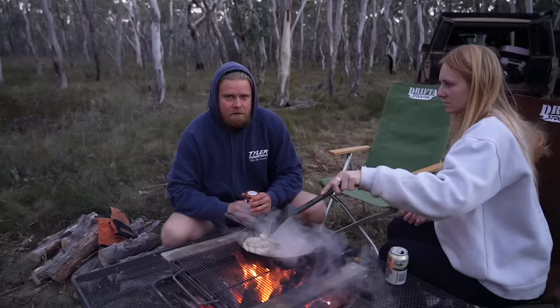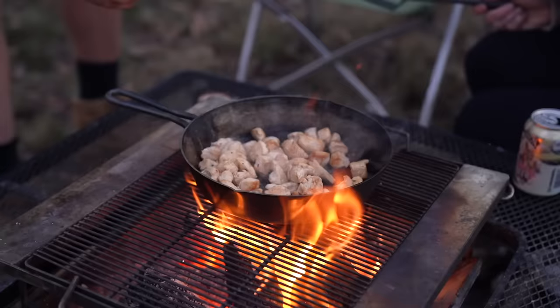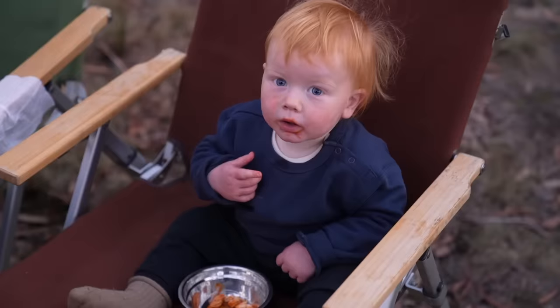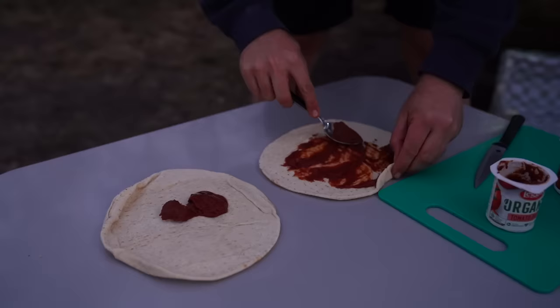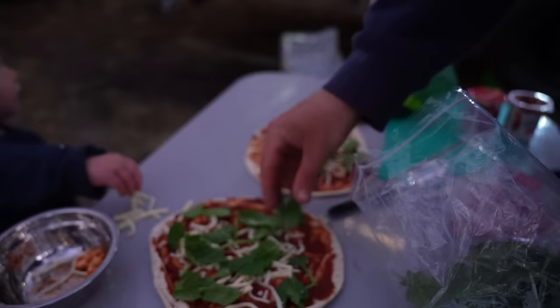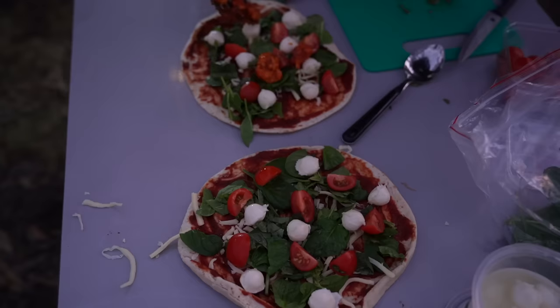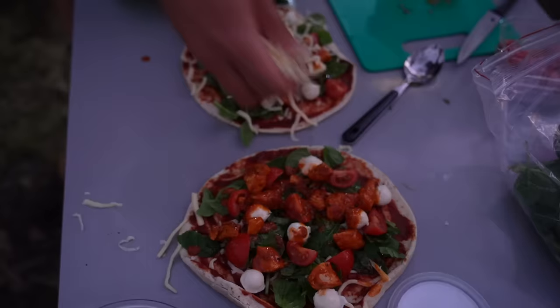We're gonna cook some chicken pesto pizza on the fire for dinner tonight. So I got the chicken cooking now, and I'll put some pesto in. Zeph's having a taste test of the chicken pesto. Hey Zeph, how is it? We got some baby spinach and basil, cherry tomatoes, some bocconcini, and then our pesto chicken. Try and spread that around.